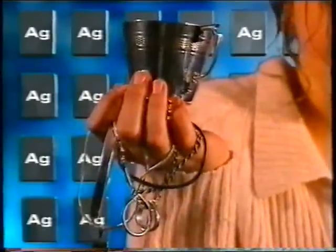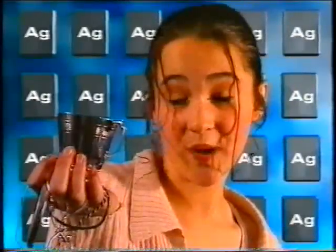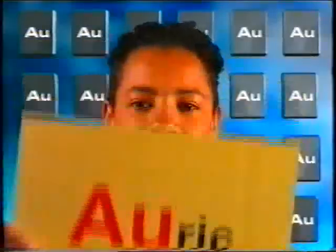Silver's symbol is Ag. Ag comes from its Latin name Argentum, so it's no surprise the place where loads of silver has been found is called Argentina. One of James Bond's enemies is Goldfinger, and his first name's Auric. It's a bit of a weird name, but it was probably chosen because the symbol for gold is Au.